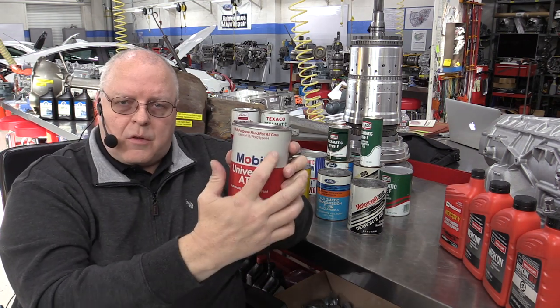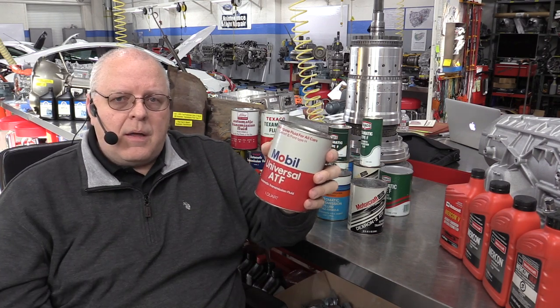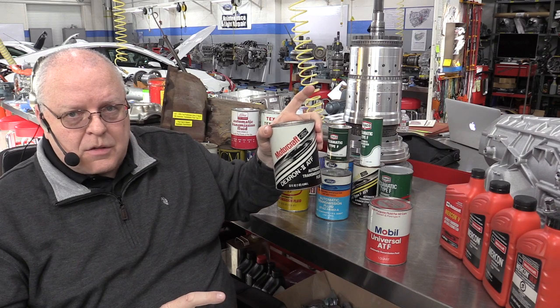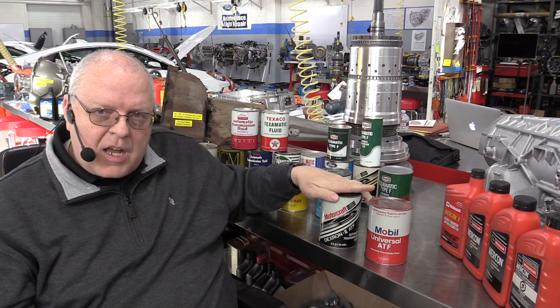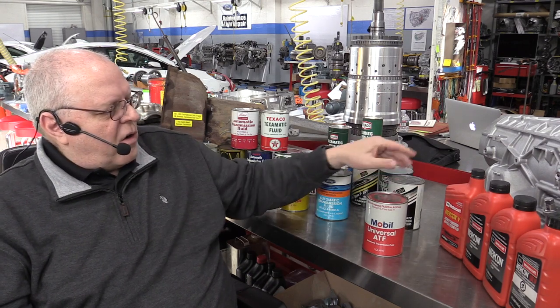So this shows me that the Ford Type H and the Dexron 2D, as evidenced with the license number here, were also cross-compatible. So according to Ford's own specs here and their own bottled fluid, the Type CJ and Dexron 2D were compatible. The Type H and Dexron 2D are compatible. That's it as far as those fluids are concerned.